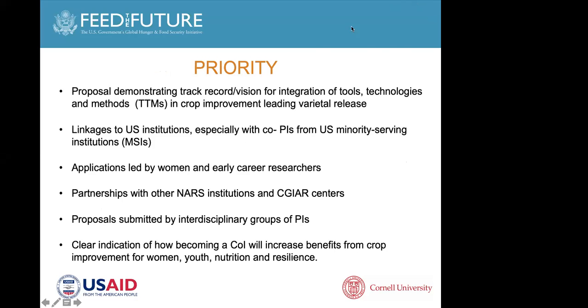Priorities, and these are not required for application, but these are areas that we'll be looking for in evaluation. Proposals that really demonstrate how integrating these tools, technologies, and methods across the 5 domains will lead to crop improvements.